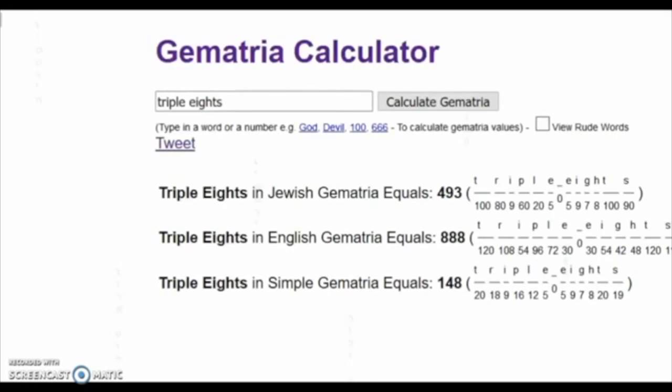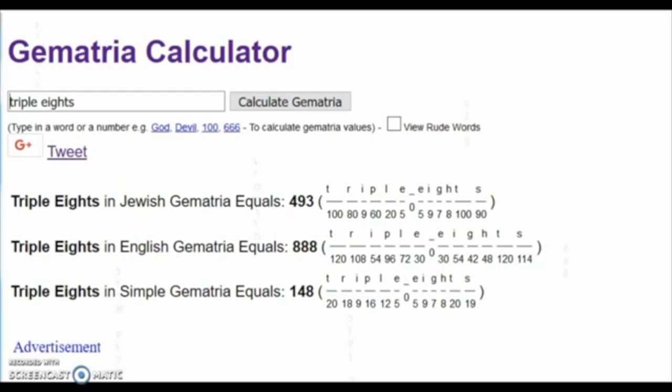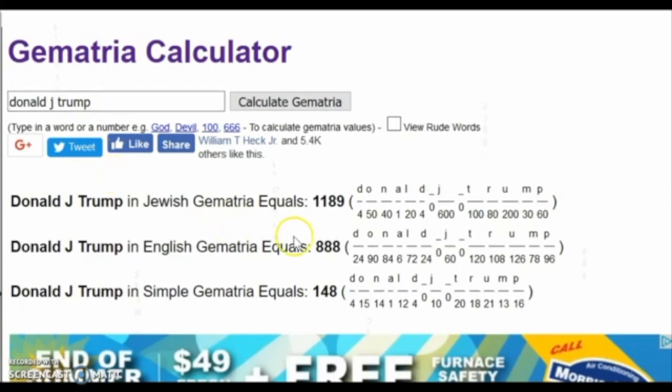You've also got 888s, which is the 888. And that is Donald J. Trump. If I type in right here, Donald J. Trump, as you see, it comes back with 888. You say, well, that's silly. Well, then why did Donald J. Trump have 88 campaign stops?